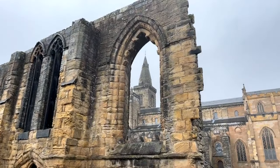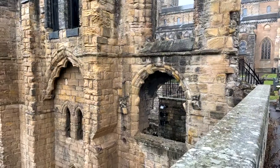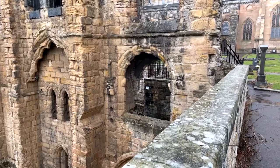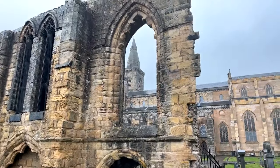Isn't that beautiful? Just the size. Abbeys are never all built in one period. They go through phases. It takes several years to build them. So you get the arch that then turns into the point as fashions change.